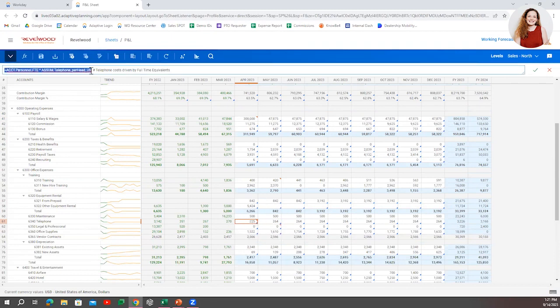Calculations in Adaptive, which you can see up here, are pretty straightforward. They're pretty similar to Excel syntax. The main difference is that instead of using cell references, so C2 times B40,000, I'm actually using account names. So this is nice because I can actually tell what's happening in this formula. I'm taking my telephone per head assumption, so that reimbursement, and multiplying it by the number of FTEs in every department.